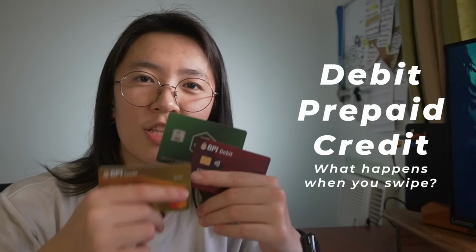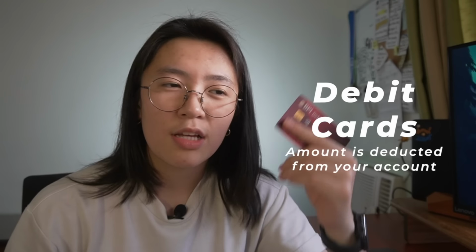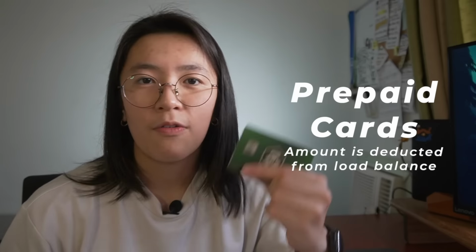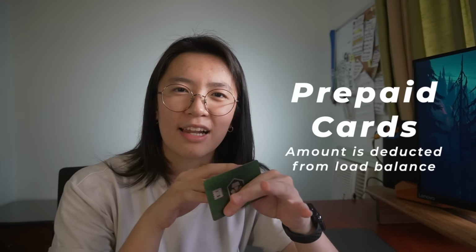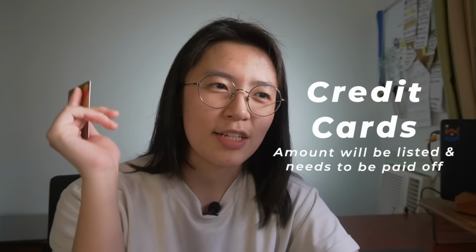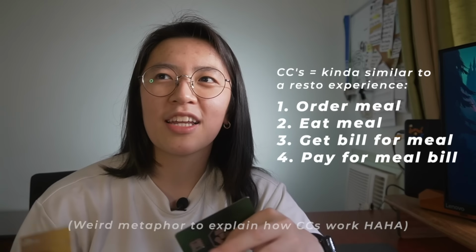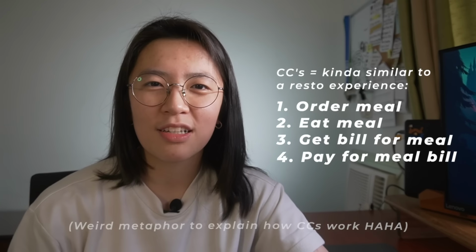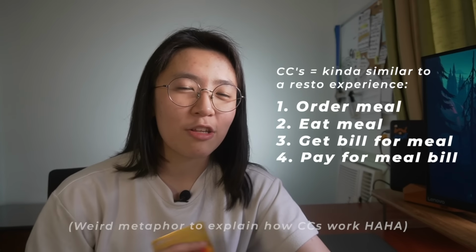So as a comparison with these 3 types of cards now, when I use it to pay for something, for debit cards, if I use this, the money is automatically subtracted from my savings account. For this one, I need to load it first before I'm able to use it, and when I swipe it, it's gonna get deducted from the load balance this has. And then for credit cards, when I swipe, it's gonna get listed down, and then when I receive my statement date, that's when I need to pay for it. So para kang kumakain sa restaurant, like you eat all the meals, but then at the end of the meal, when everything's done, all of the meals that you ate is listed down and you need to pay for it.